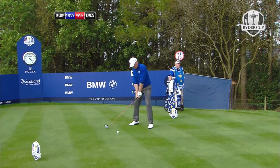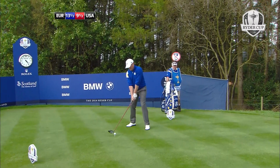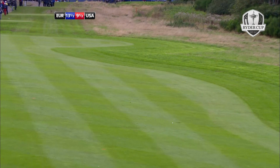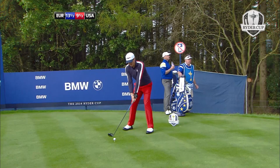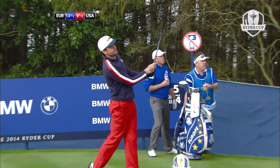Donaldson then with the honour at 15. Four up, four to play. Yes. Keegan Bradley at 15. Okay. To win. Stay there. Stay right. Low right. Four holes.